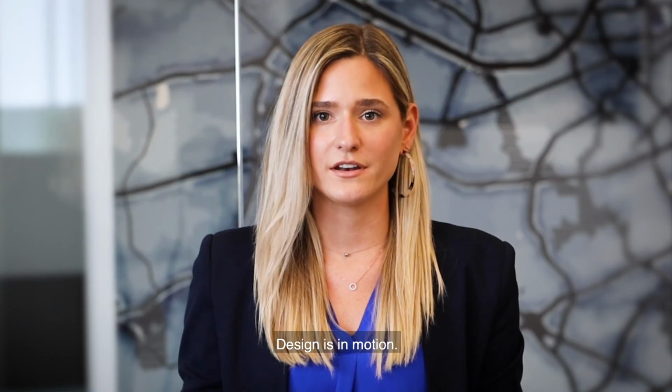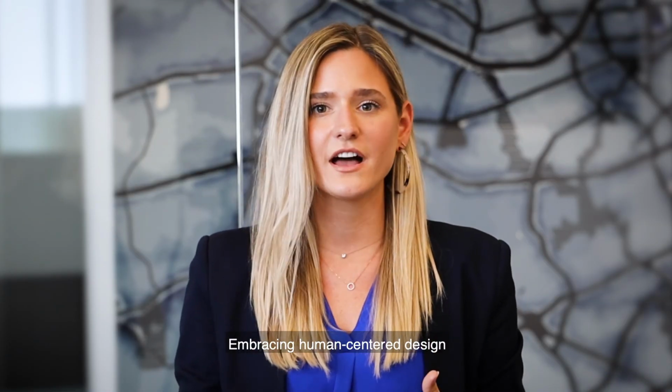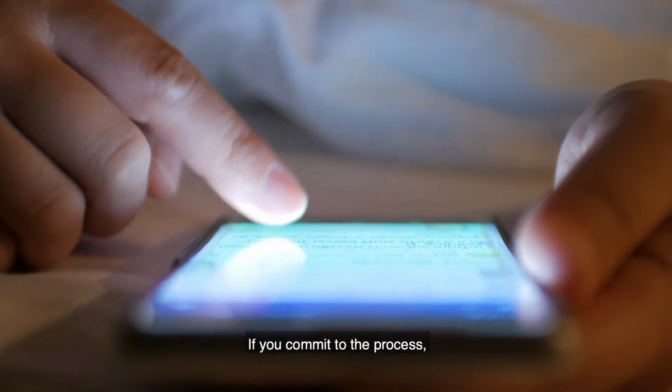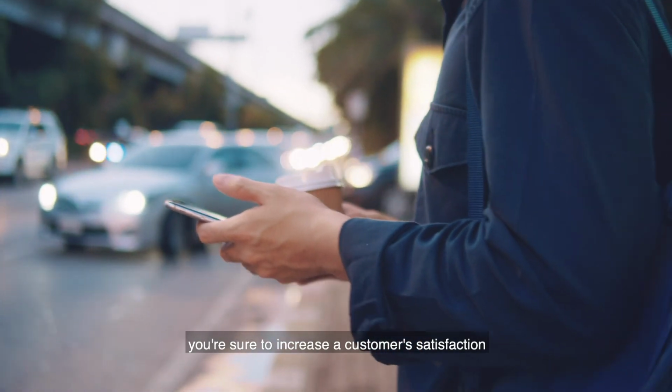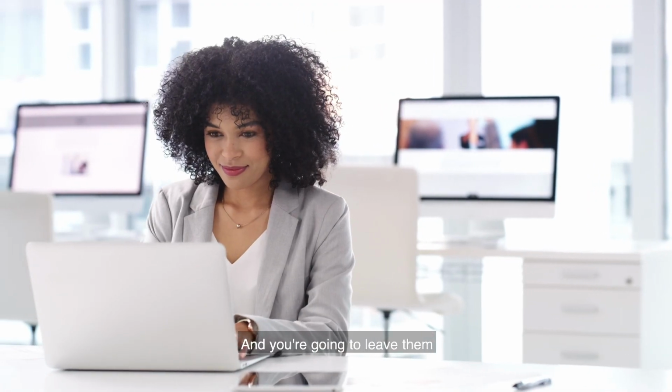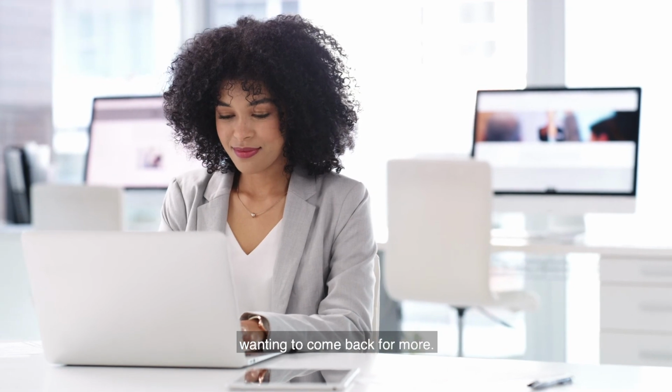Design is in motion. Embracing human-centered design is meant to be played on repeat. If you commit to the process, you're sure to increase customer satisfaction by improving the user experience, and you're going to leave them wanting to come back for more.